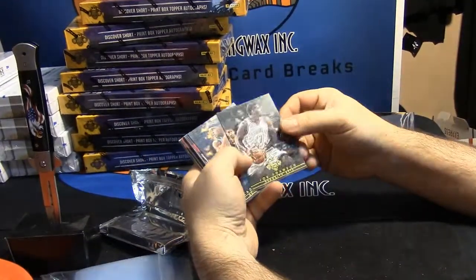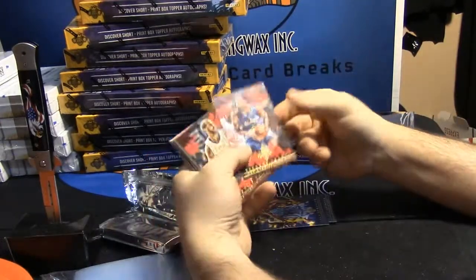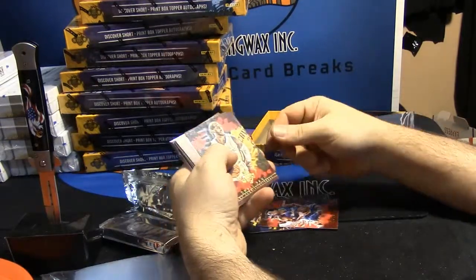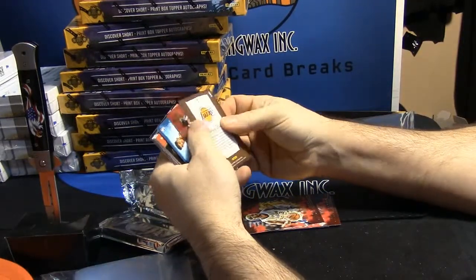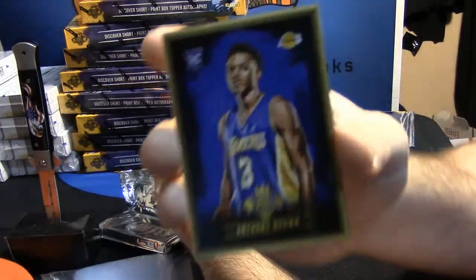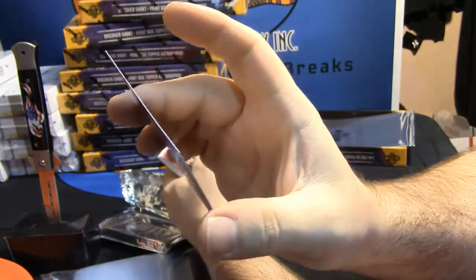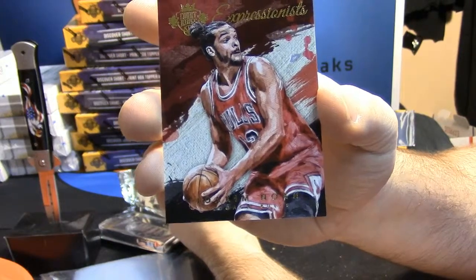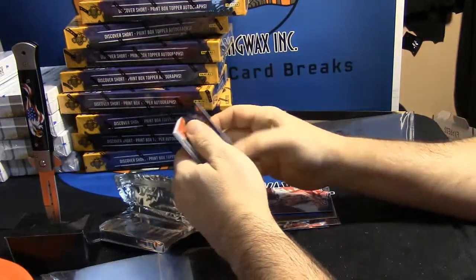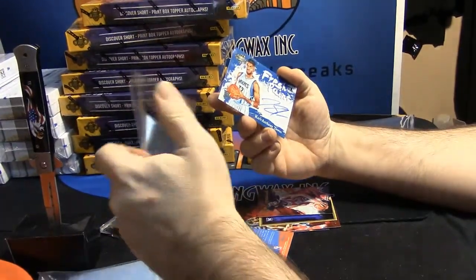You got a Joe Johnson base card, a Zach Randolph base card, DeAndre Jordan base action, Chris Paul base action, rookie Lakers Anthony Brown, portrait deal, unnumbered, my Florida Gators boy, Joakim Noah. Auto. Oh, it is. It is. And is nice.